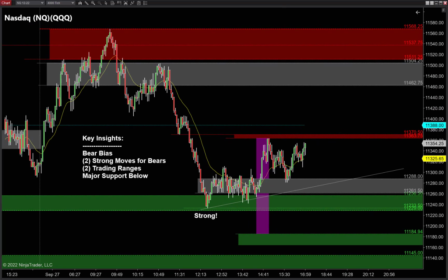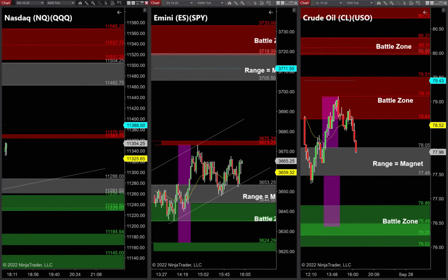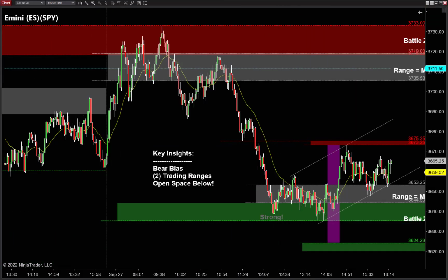The next question now is what happens if we go lower, right? Because now we have a lot of support down here, right? It's a big range here. Can I buy it down here? We definitely can. Can I sell it as they break out lower? Absolutely. Let's talk about the breakouts. Let's talk about the head fakes, and we'll do that right now on the S&P.